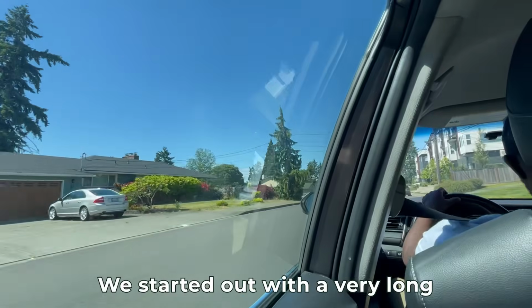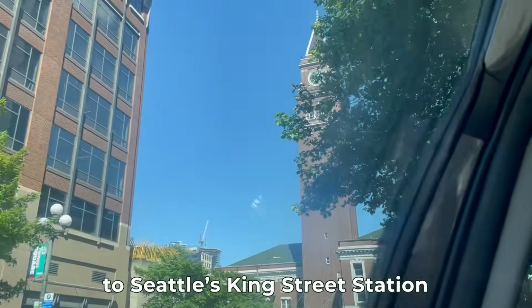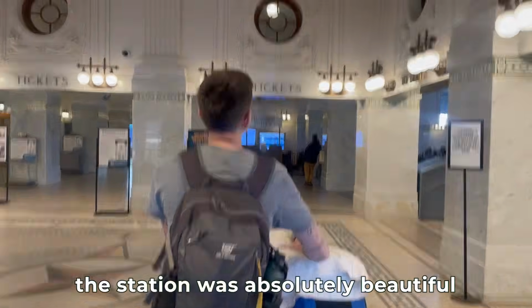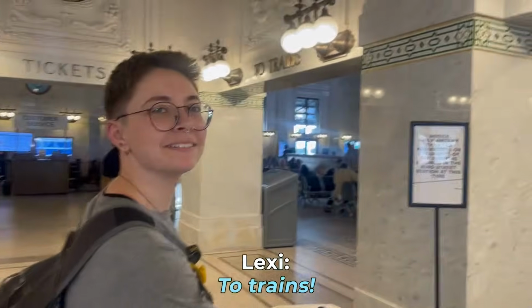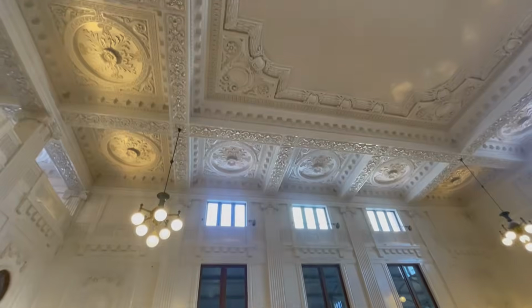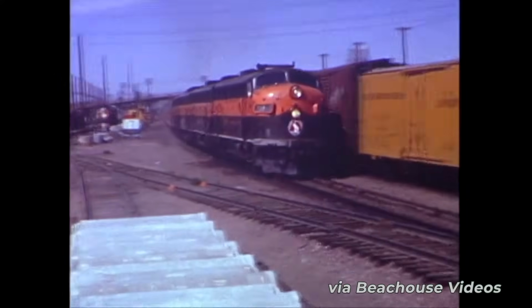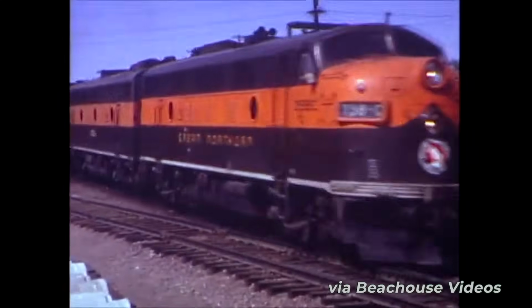We started out with a very long Uber ride from Tacoma to Seattle's King Street station. The station was absolutely beautiful. Whoa. The station was built in 1906, originally for the Great Northern Railway, which connected the Great Lakes to the Pacific Ocean by rail for the first time.